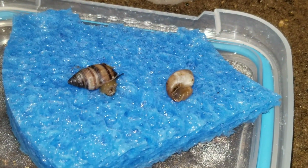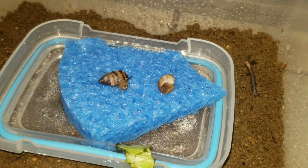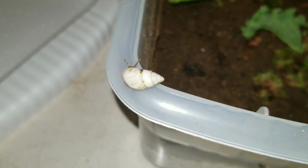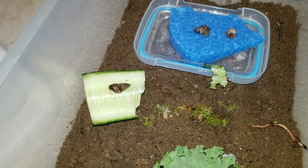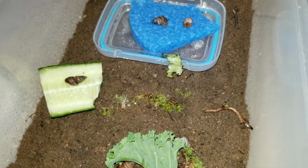Look at these guys over here on the sponge. That one's upside down because I just put that one there. I kind of rearranged the snails. This one's really active. That one is white. There's a few of them that are darker colors. Some of them are very fancy, like that one that's up on the cucumber. Got a little bit of moss in here.